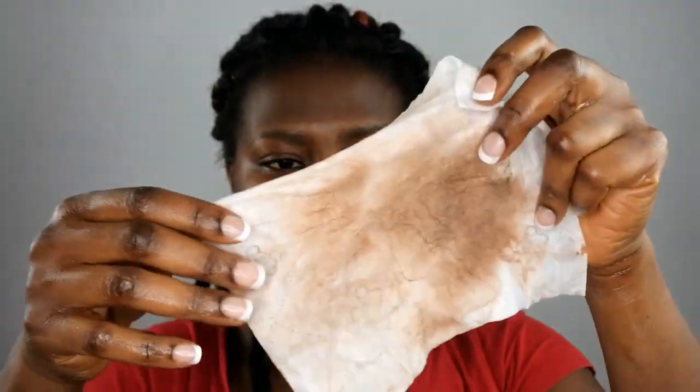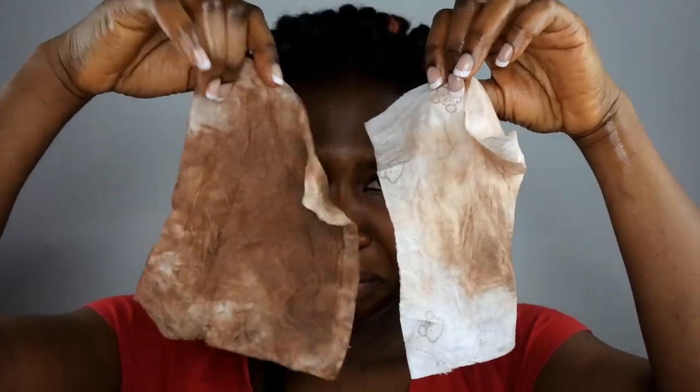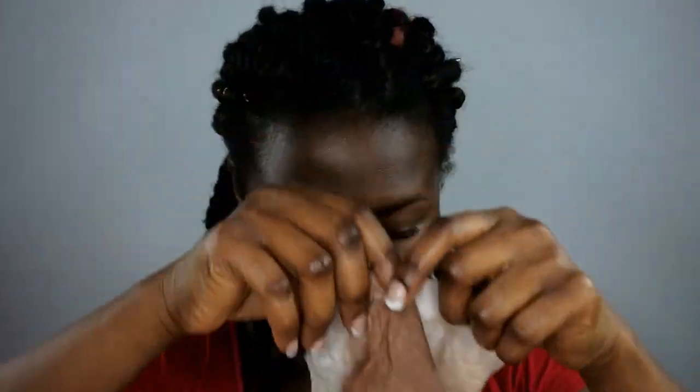So you guys can see the second one looks a little bit better compared to the first one. Now we're still not done yet. You're going to take a little bit more coconut oil and massage. Coconut oil is very good for your skin, especially if you have dry skin. Use coconut oil to remove your makeup instead of using all those makeup removal products on the market, especially if you have sensitive skin. You're just going to massage this into your skin.